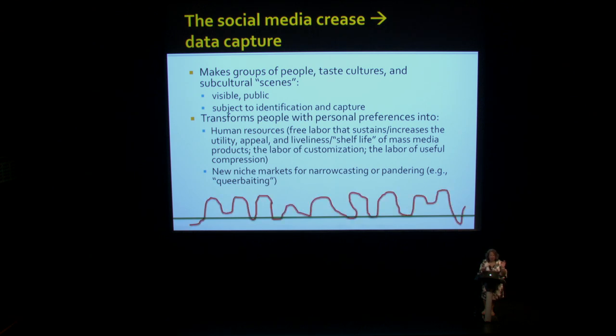So here's the convex media crease. Here's the industrial product, again, this green line. And here's the convex crease, the way that people customize that industrial media product. But here's this blue line that I call the line of capture, because there's some part of the way that people crease a media product that allows their data to be collected and allows them to become visible to the media industries and to advertisers and other ancillary businesses that profit from the media industries.